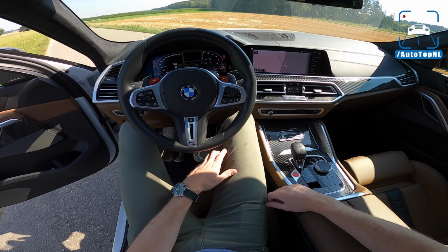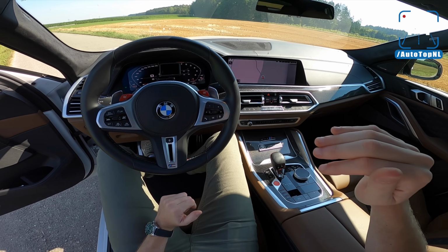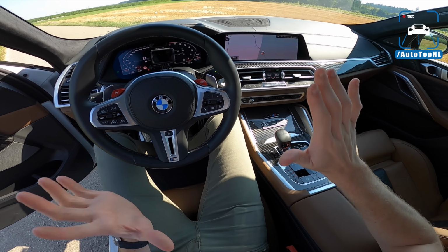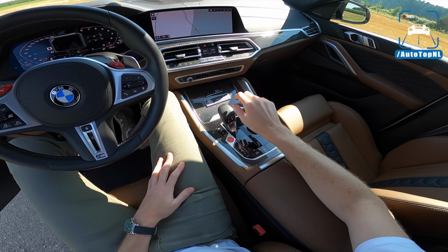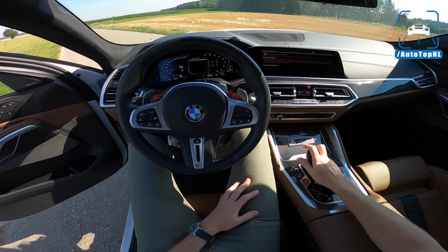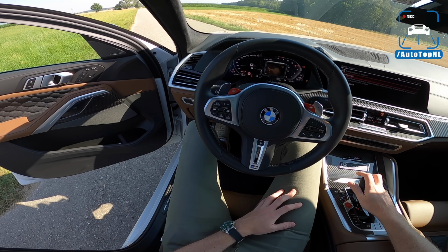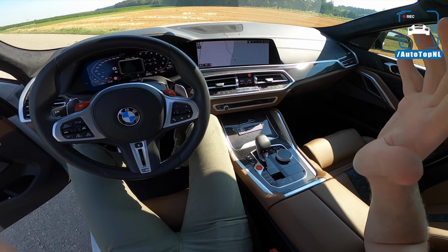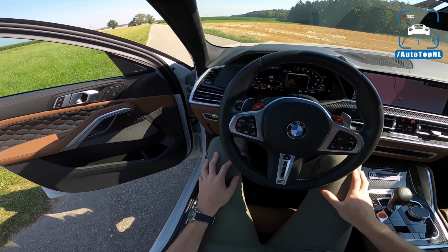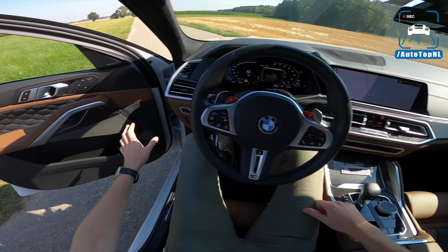Starting it up, you can already hear the startup is quite a bit more aggressive sound-wise, but they did code out the cold start because it was just way too loud and the customer would just go insane. So we'll put it in neutral. I haven't driven it, but that already sounds so much better. It sounds so much more free and more like a racy V8, so should be a lot of fun. Let's take it for a drive.